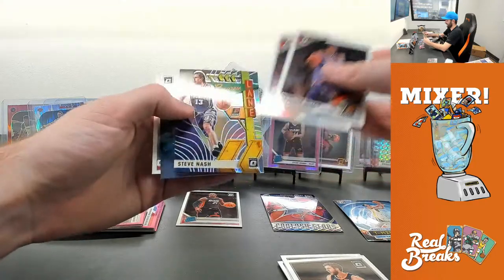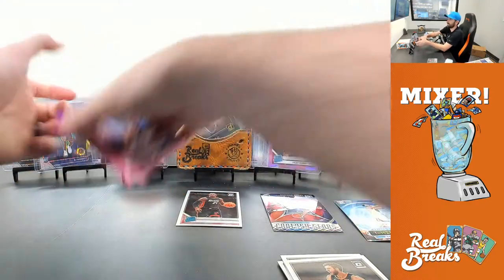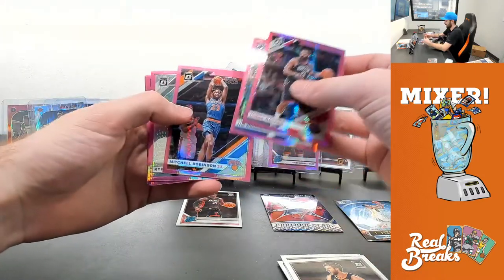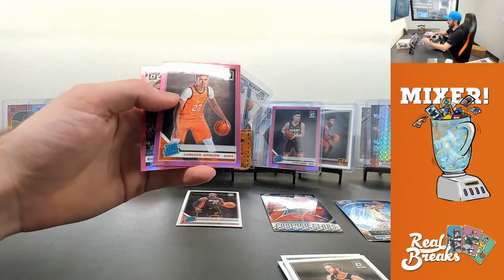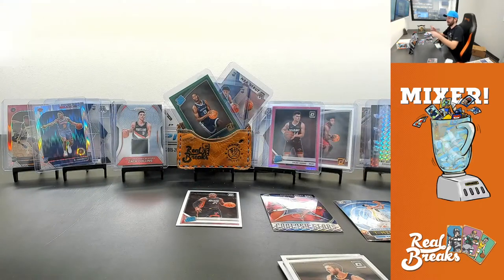T minus 3, 2, 1. Steve Nash, Express Lane. Harden Splash. James Harden, Hyper Pink. Kyrie for the Nets. And Cam Johnson, nice one there for the Suns. Phoenix Suns going to Tony Savio.